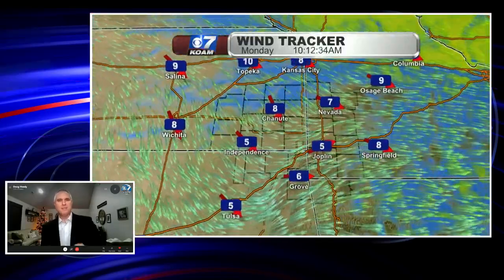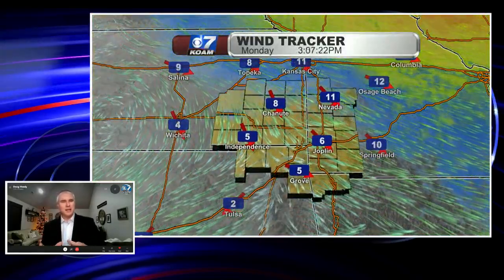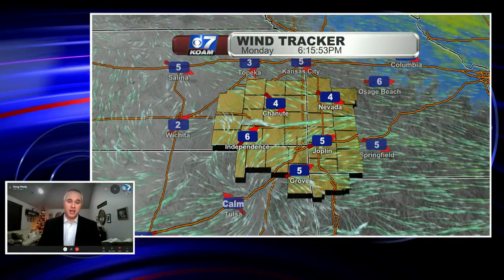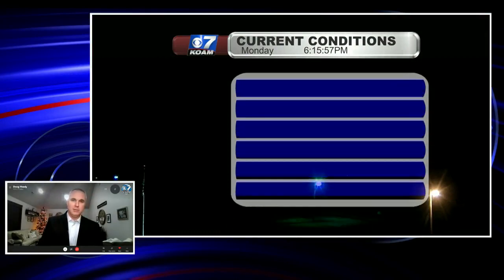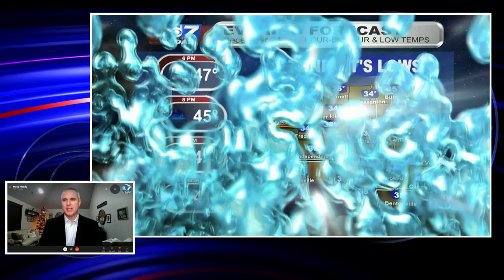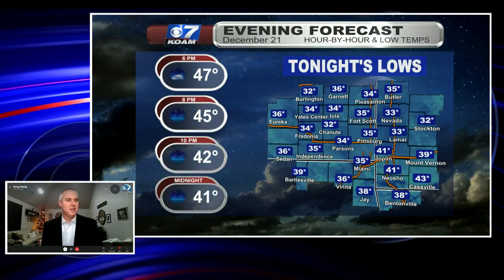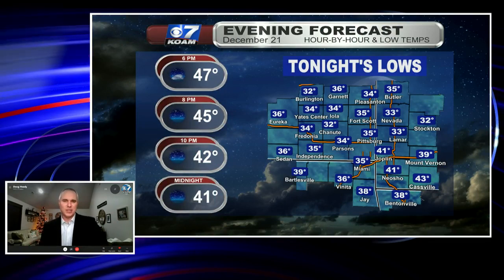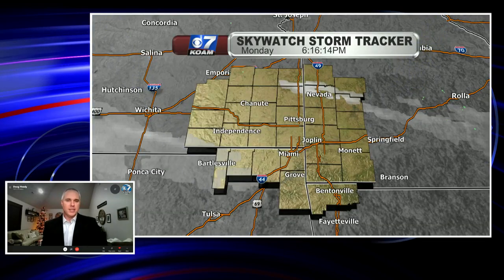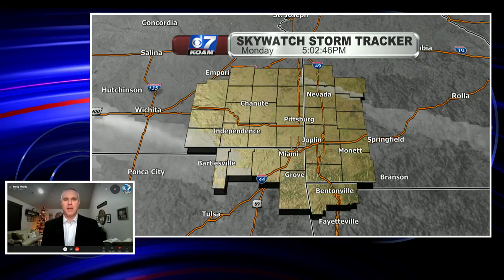And the winds have been a little breezy at times earlier today, and then they've been kind of diminishing over the past couple hours, but switching out of the south, and that's going to help us out as we work into Tuesday with even warmer temperatures than what we saw today. 50 right now, southerly winds 5 to 10, humidity is at 52%. We're going to drop back through the 40s, eventually down to about 37 later on tonight, which isn't extremely cold. Of course, it's still cold, but at least a little bit warmer than what we've had over the past couple nights.